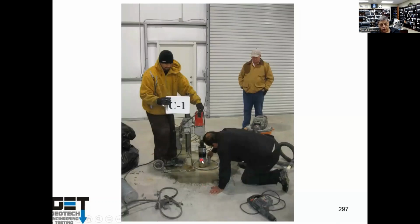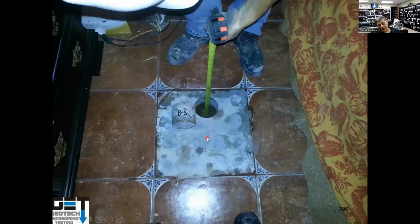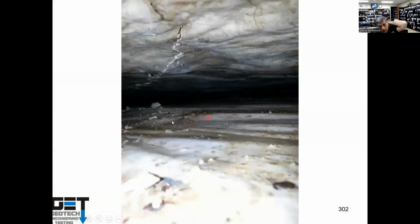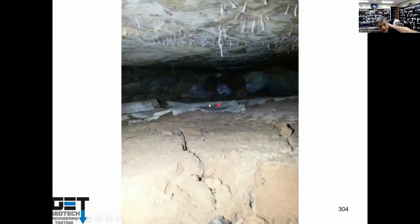So we go out there and core the concrete. If your core drops, there's a void underneath your slab. That means your pad is separating from your slab. If there's a crack in your slab, you look at it through the hole underneath. This is your crack under the slab. Your pad is separated from your slab. This is the space, this is your grade beam, your crack. So your vapor barrier is deteriorating.